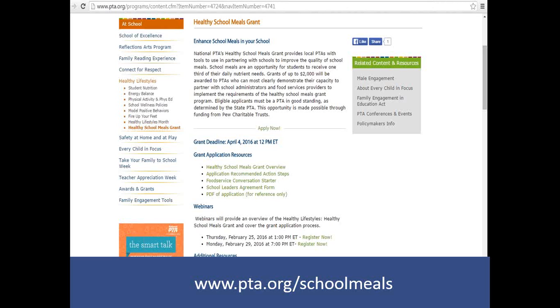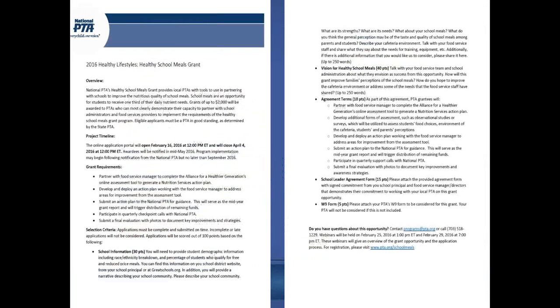So the school leader agreement form is necessary to be printed out and signed by your food service manager, director, and school principal. The other documents are supplementary resources that will provide direction and ease while going through the application process. So let's quickly go through these to get acquainted with them. The Healthy School Meals Grant Overview explains a little more about the grant, provides the agreement terms, and provides the selection criteria. This is a great document to reference when talking with your food service manager, director, and school principal to give a little more detail about the grant.